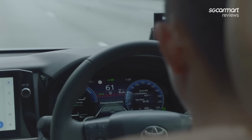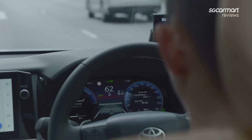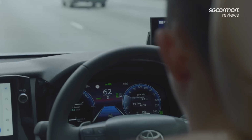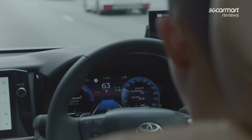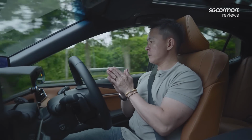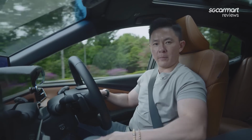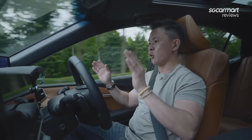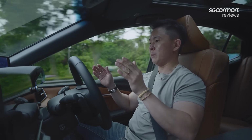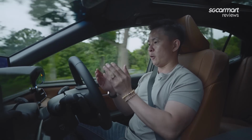So if I just turn on the lane trace, turn on dynamic cruise control, set it all up, yep, and I can just let go. If my car starts to veer off, I'm not driving by the way, my legs are like this, it's trying to keep within the speed limit, and it'll just follow the curves, it'll follow everything.